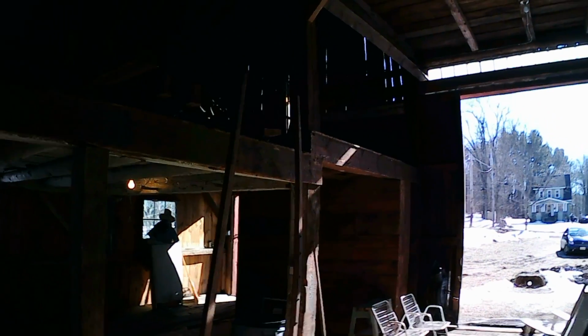Since we cleaned it out, there are no new bat droppings, so all the bats are in hibernation. We cleaned it out for the food drive, so it's still clean. Let's go up there now and take a look to see what the structure looks like.